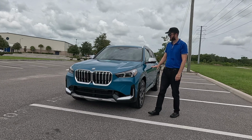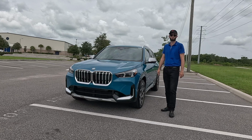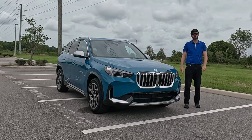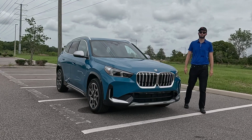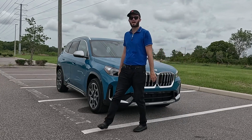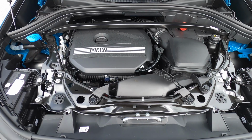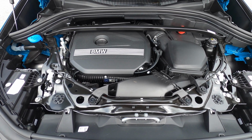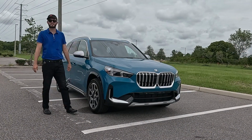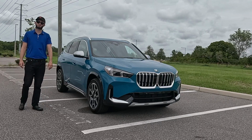8.1 inches of clearance is standard across the board for all trims, and underneath the hood is going to house the same B48, which is a 2.0 liter BMW TwinPower turbocharged. And that's producing 241 horsepower with 295 pound-feet of torque paired to a 7-speed DCT automatic transmission, achieving 25 mpg for the city, 34 mpg for the highway, standard all-wheel drive, so that is a nice feature that is coming for the X1, reaching 60 in 6.2 seconds with a top speed of 130 to 149 miles per hour.